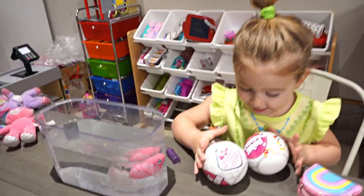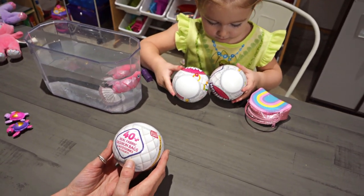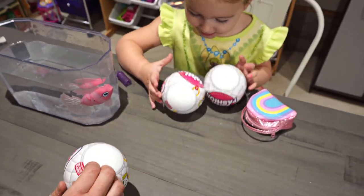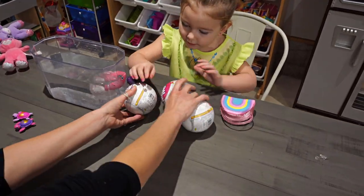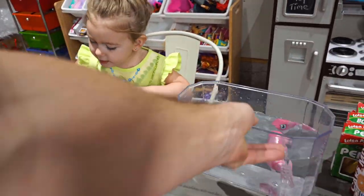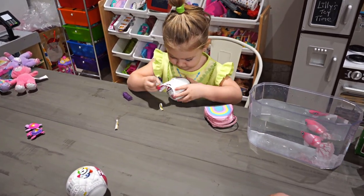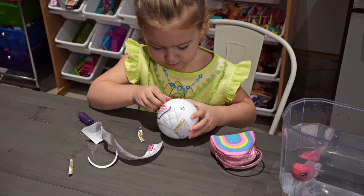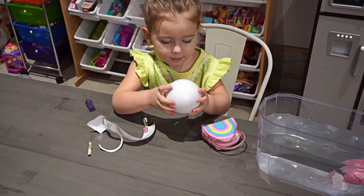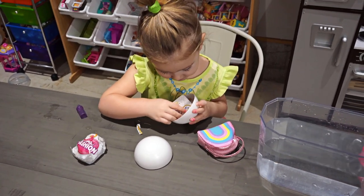These are the new mini brands, mini fashion. Yeah, mini fashion. 40 plus real fabric fashion bags and accessories to collect. Whoa. It's open. Zuru 5 Surprise. It's open. Open that one. Okay. Whoa. What's in there? Oh man.